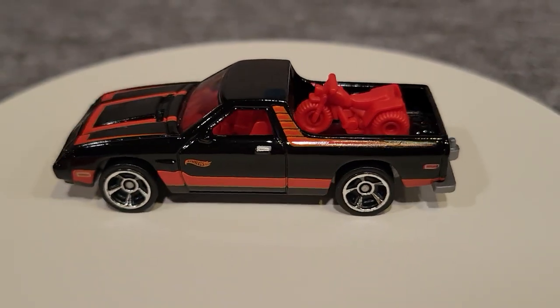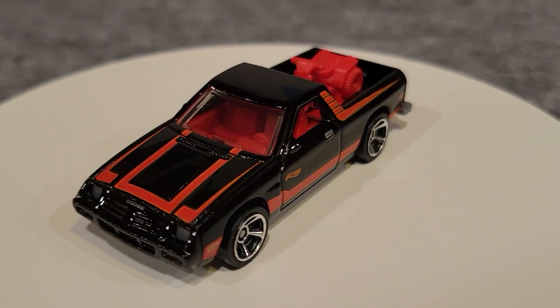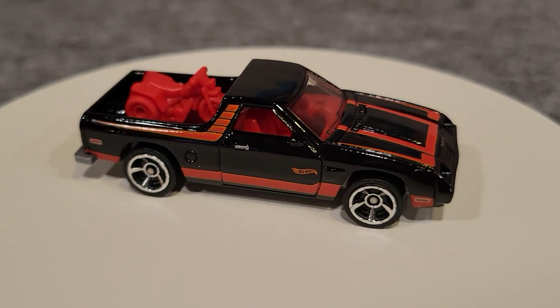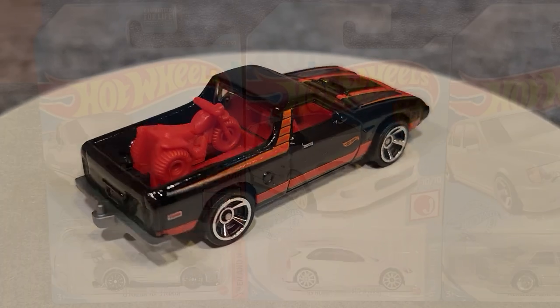Jaden's pick, the Dodge Rampage, took that race. It was a really close one though, not close enough to run it again, but that was a great race.